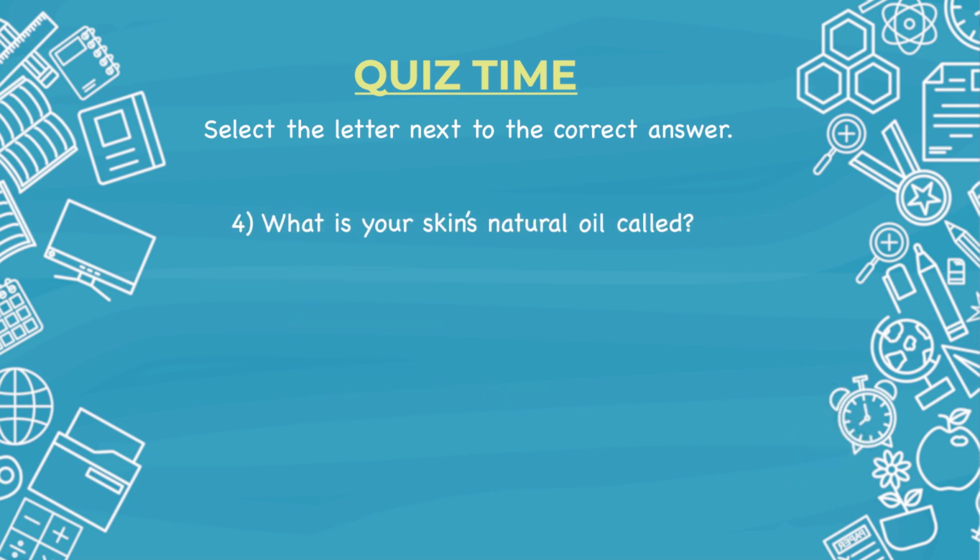The fourth question, what is your skin's natural oil called? Is it called sweat, melanin, sebum, or vegetable oil?